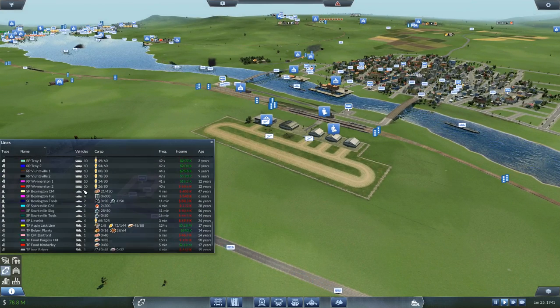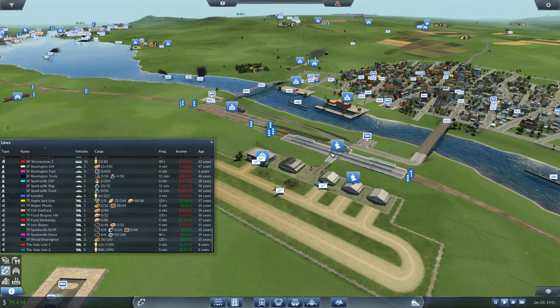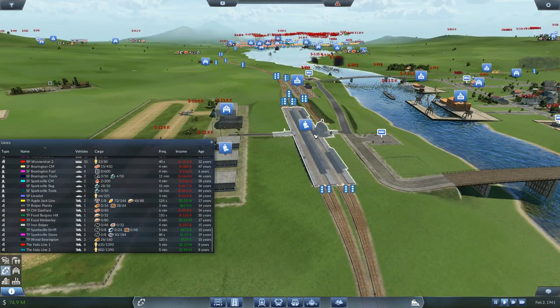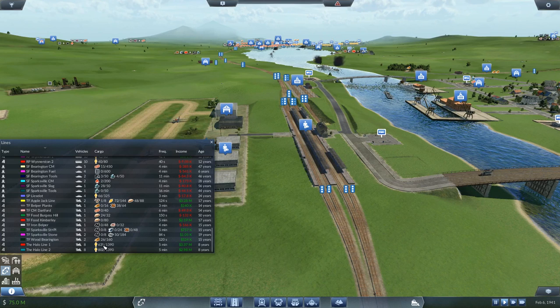Okay, profitability. How are we doing on the Halo lines? Right, they're starting to come back to profitability because I've upgraded virtually every station. I haven't upgraded every single one, but virtually all of them, both freight and passengers. It means I effectively got rid of all the passengers. So we're waiting for these to get back up to full strength. But when they do, we should be making a decent profit.